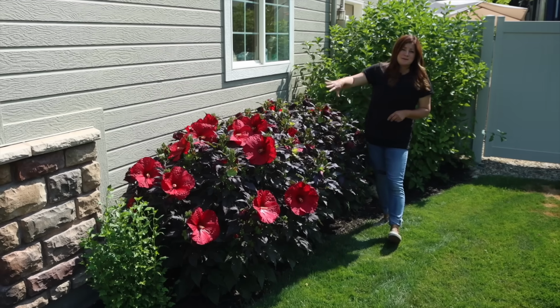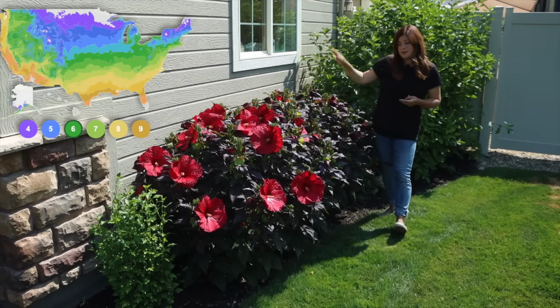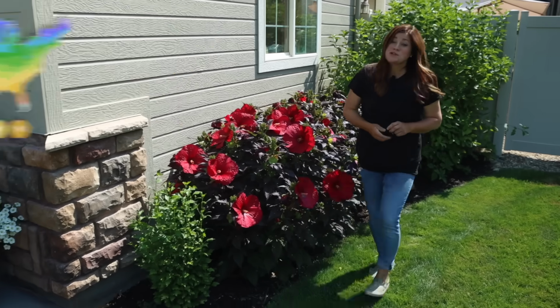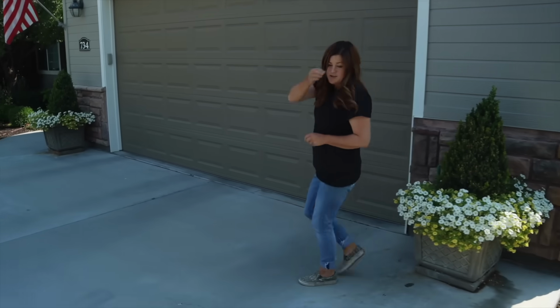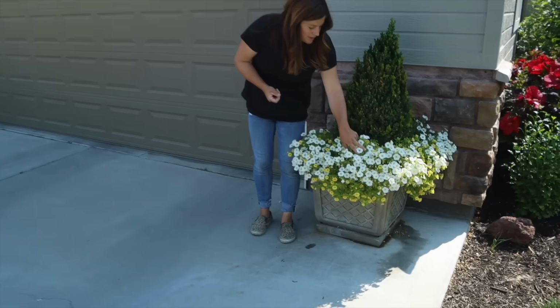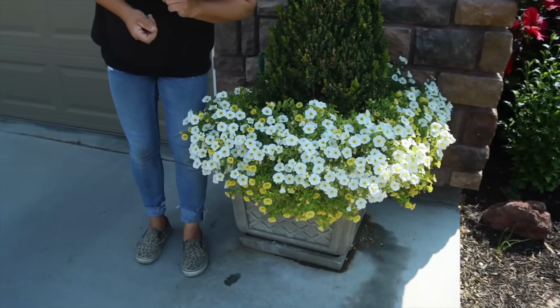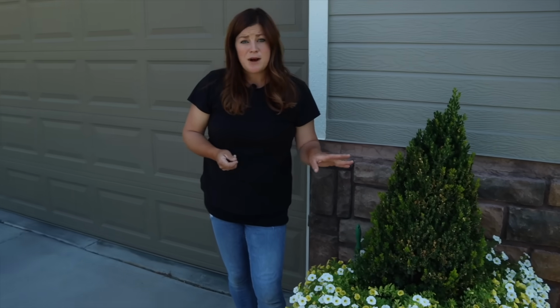So pretty much the same specs on these, about 48 to 54 inches tall and wide. Zone 4 through 9, attracts all the pollinators. But I did want to show you the Super Bells we planted up here earlier on for Mother's Day because they're doing so well. So we've got Super Bells Over Easy, which is the white with the yellow center, and then the Super Bells Lemon Slice. Love them. She does a fantastic job with Super Bells.